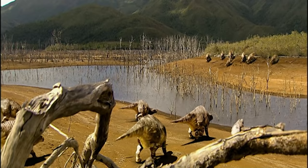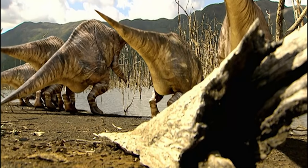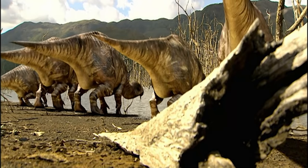Predators, both present-day and prehistoric, an open waterhole is the perfect spot for an attack.